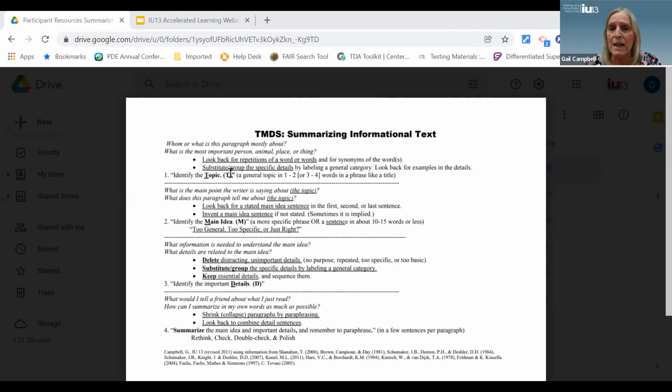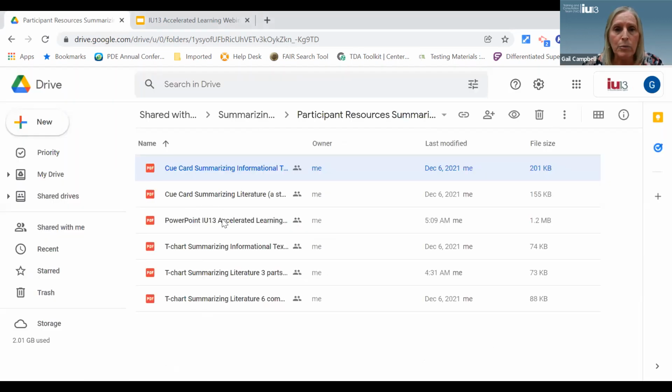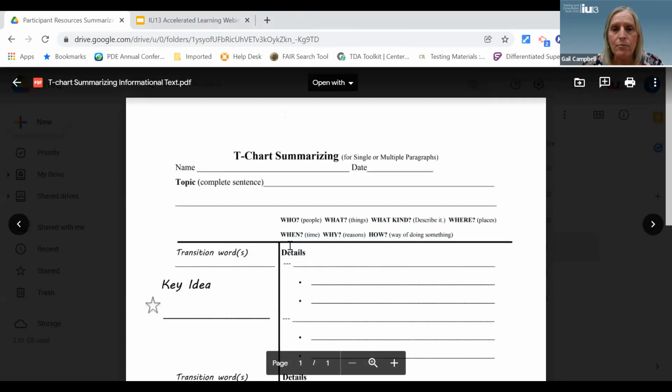So like Kristen said, for younger kids, we would want to simplify this cue card, but we can still use the strategy. And that's why, when we look at the T-chart, can you think of how you could simplify this T-chart?